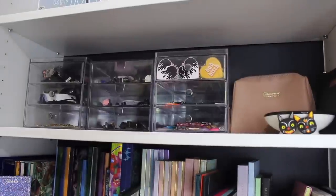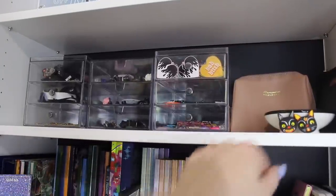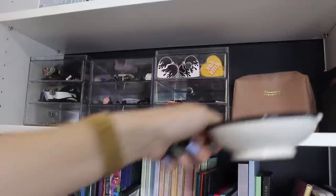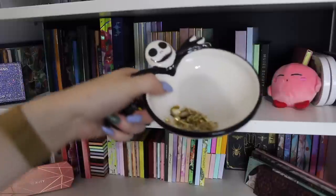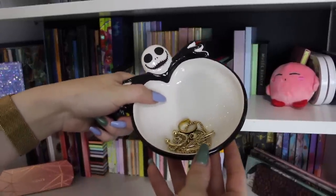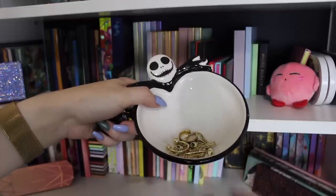And then this shelf right here is jewelry. I actually got these cute little collar pins from my friend Jenny. She also gave me this Jack Skellington trinket tray. It just has my rings and bracelets in here. I don't have a ton of them, so they just live in this cute little trinket tray. I'm pretty sure all of these are from Ana Luisa.